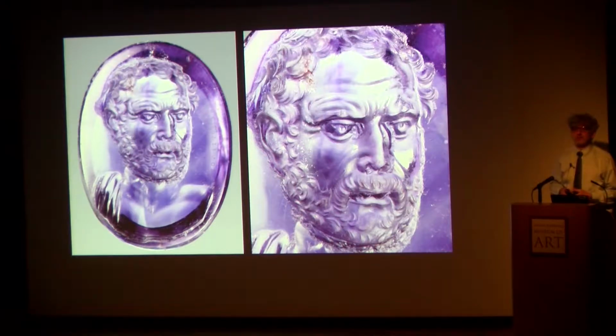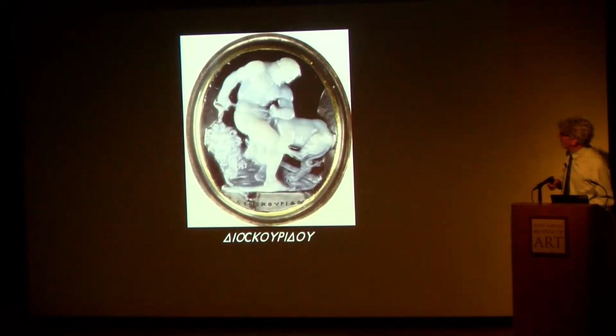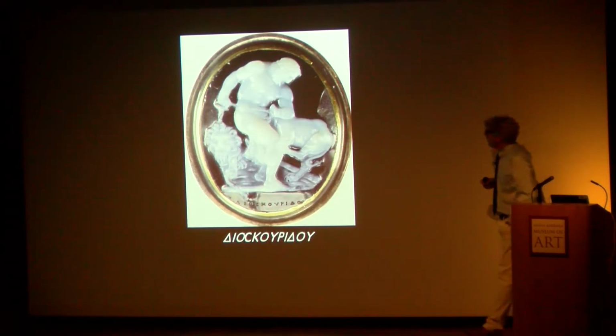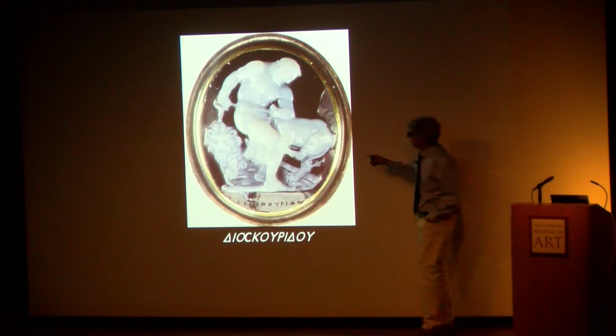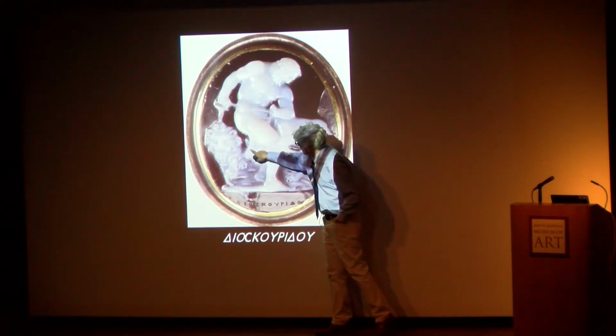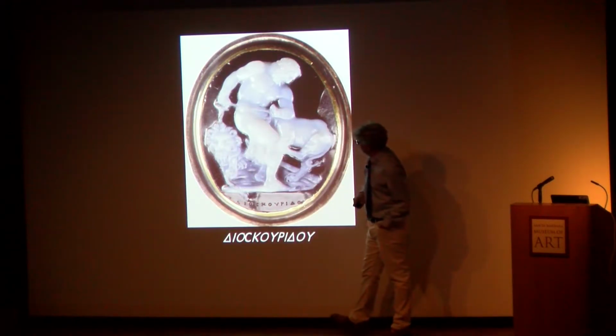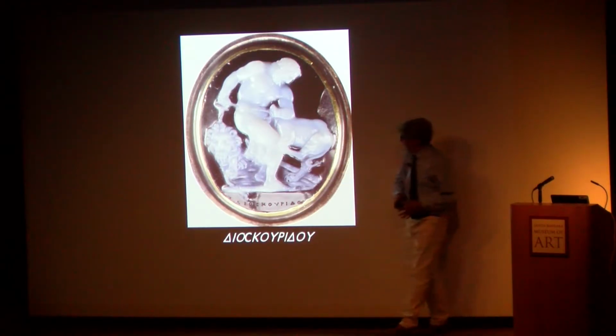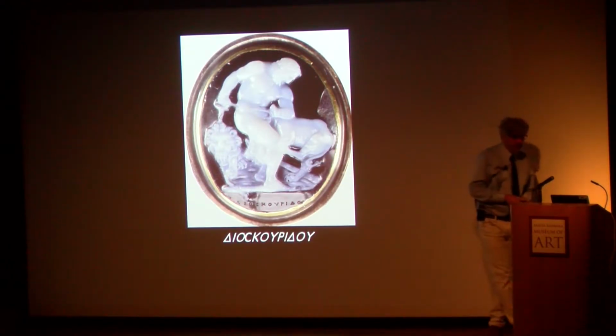We have other works by Dioscorides. We don't have Augustus's seal, but we have a cameo in Berlin showing the great hero Heracles wrestling the hellhound Cerberus. There's Heracles' lion skin. Instead of having 3 heads, Cerberus here has only 2, but we also see Heracles' club. Again, very small, 1.5 inches.